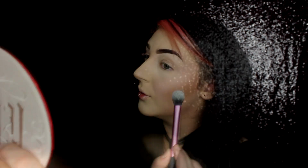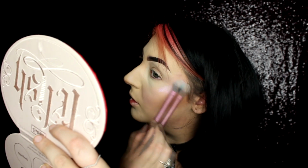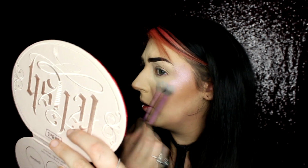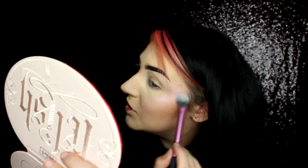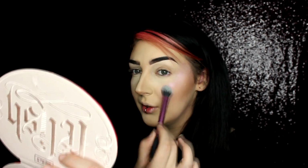But to also match it, for highlighter I am going to be going into Telepathy, as that is just so stunning. Oh, it's just got every shade of glitter in there. There's pinks, purples, blues. Beautiful.